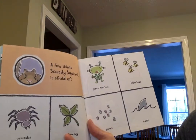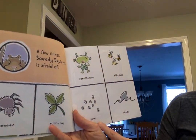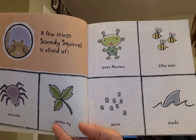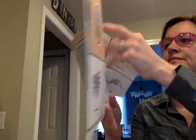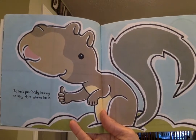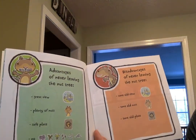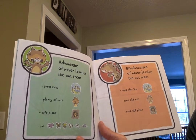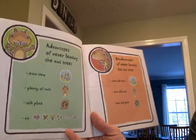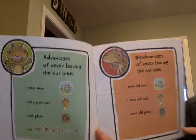A few things Scaredy Squirrel is afraid of: tarantulas, poison ivy, green Martians, killer bees, germs, and sharks. Which one are you afraid of? So he's perfectly happy to stay right where he is. Advantages of never leaving the nut tree: great view, plenty of nuts, safe place, and no tarantulas, poison ivy, green Martians, killer bees, germs, or sharks. Disadvantages of never leaving the nut tree: same old view, same old nuts, same old place.